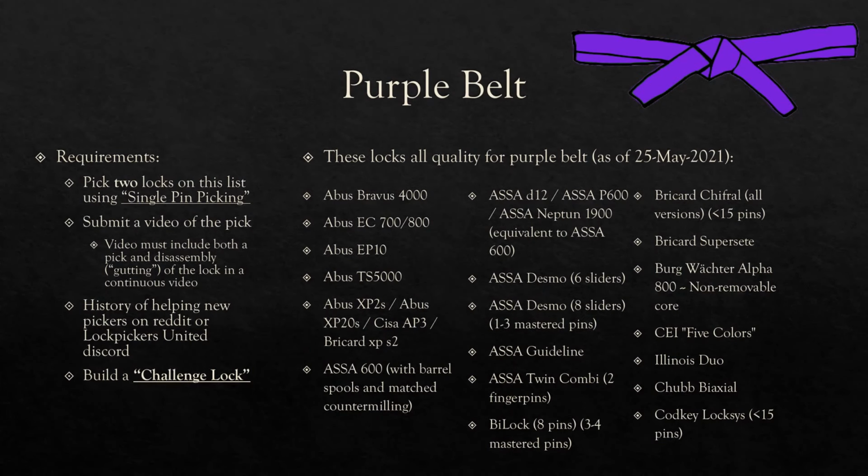Welcome to Purple Belt. These are the locks that mere mortals call unpickable, but we know that label is a marketing myth. Starting with this belt, you must pick at least 2 locks on the list.